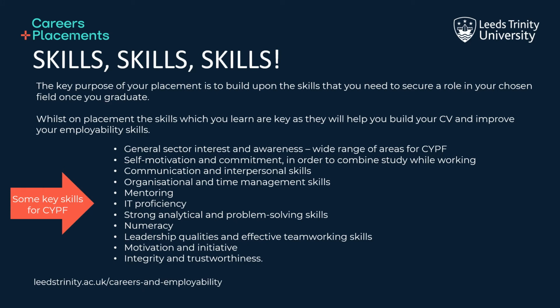Skills. So the key purpose of your placement is to build upon the skills that you need to secure a role in your chosen field once you graduate. We're looking at picking up transferable skills, and again these are important because they make you more employable. Doing a lot of things outside your degree course, whether that's volunteering, placement, part-time job, hobbies and interests, any sort of things that you've got going on around your degree course, they all add to your employability. They make you look more employable to potential placement providers as well as employers who want to take you on for a job. So whilst on placement, the skills which you learn are key as they'll help you build your CV and improve your employability skills.